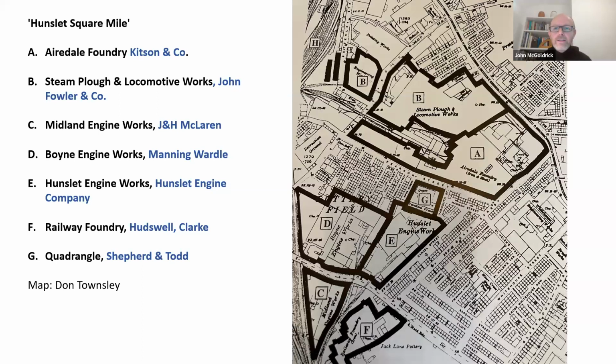One of the earliest sites you probably see is the one that's labelled A, and that was the Airedale Foundry, and that was essentially inhabited by Kitson's and Company. I just referred to them in the previous slide, and they provided a lot of locomotives to Africa, particularly the Uganda Railway and many others.